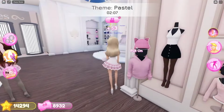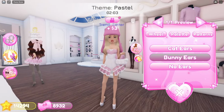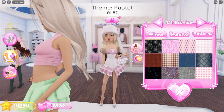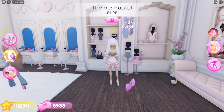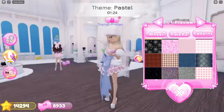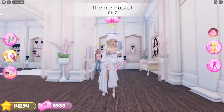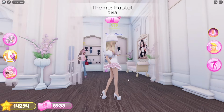Okay, I do want to try this hat on because it's so cute. Like, look at this. Oh my gosh. Yes. I love this. I'm in love with this. Whoa, what is the actual heck? Okay, what is this? It's like a huge bow that goes on the front. I'm not gonna wear this right now because I don't think it goes well with my fit, honestly. But that is so cool.